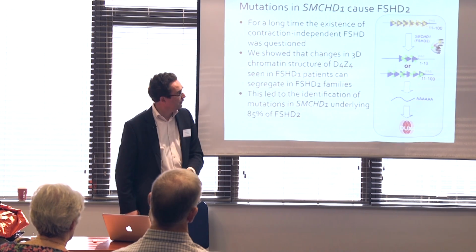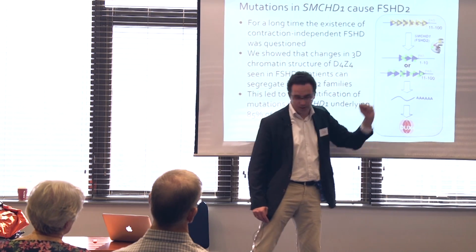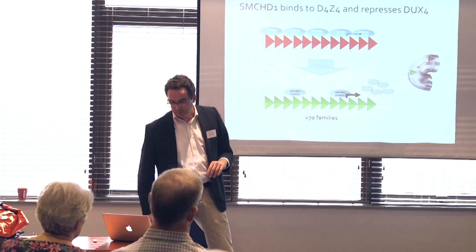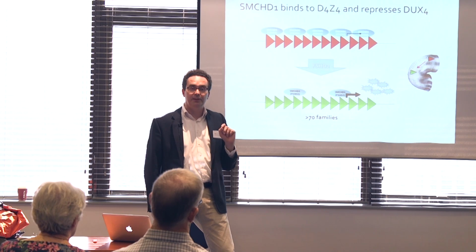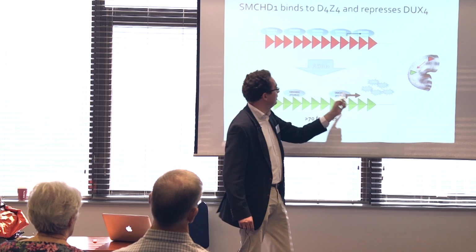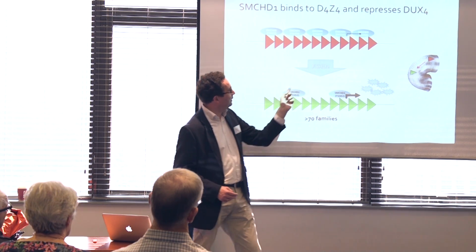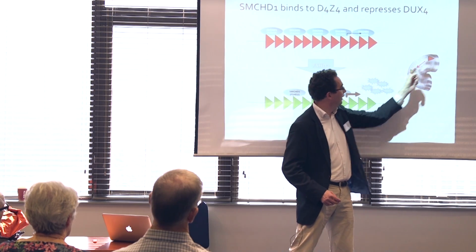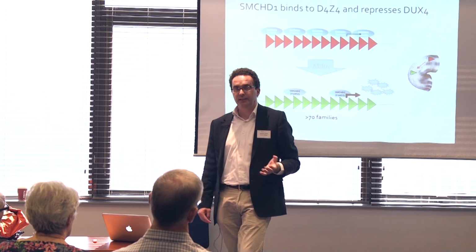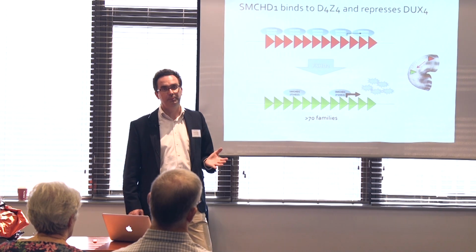Now there is this second form of FSHD, which we call FSHD2, and there we see the same happening. It's opening up, but this is not due to a contraction of the repeat, but because we are losing a protein, which is necessary to keep that repeat over here. This protein is called SMCHD1. See it as a kind of putty or glue. It is necessary to keep this repeat structure over here. If you lose it, again, this repeat will move to this open part, and suddenly a protein can be produced from the repeat, which should not be produced in muscle.